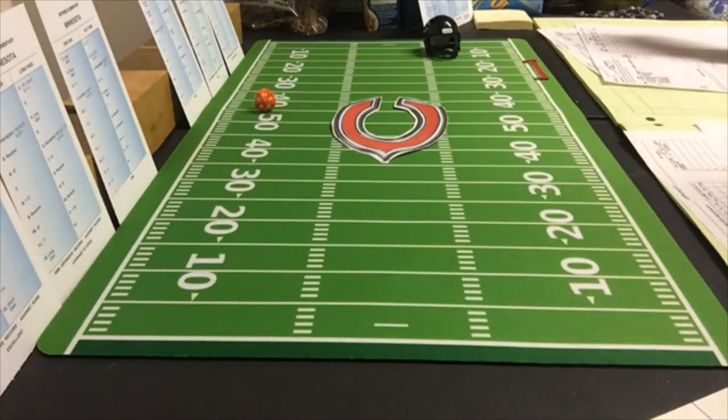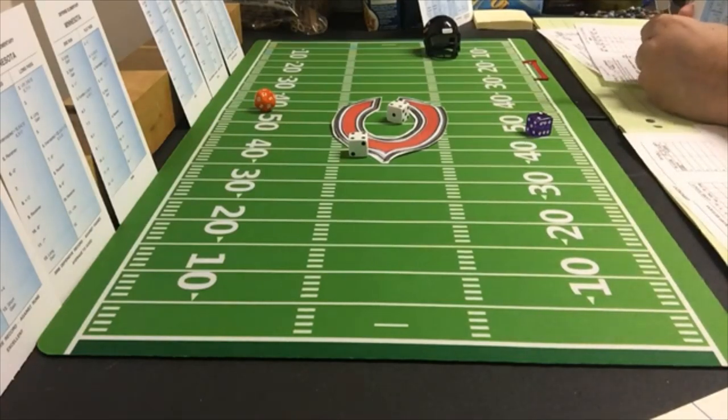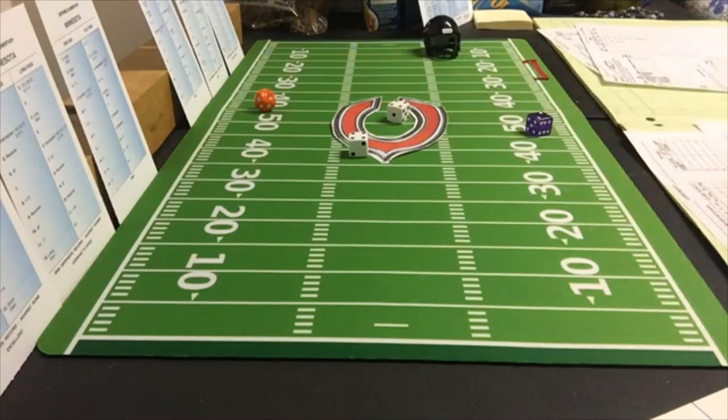And they're guessing run, as they would be. And that's an 8. Long is incomplete. And that's the end of the game. And we have come out victorious. Unbelievable. That was the greatest game. I think this is the best game this season so far.